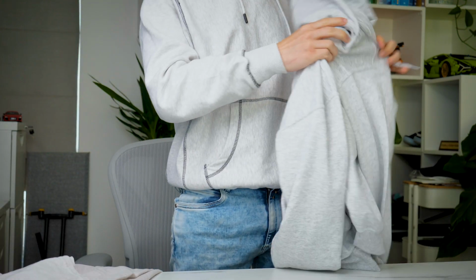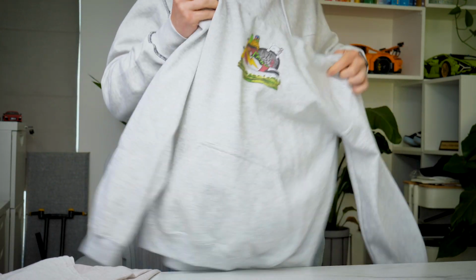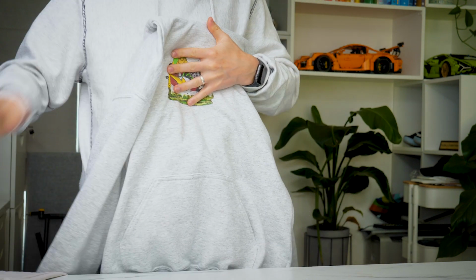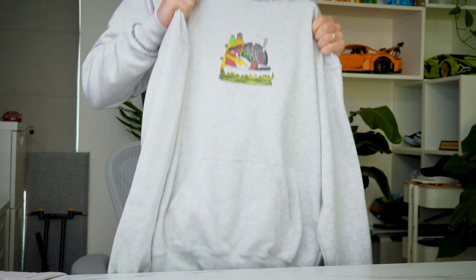But now let's have a look at the hoodie, right? This is the hoodie. Now this is called ash gray, and it's even smaller. And it's just something I was going for. It's not that they printed it too small, they made a mistake. I specifically went for something really small.